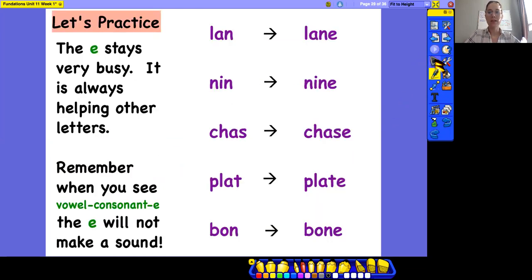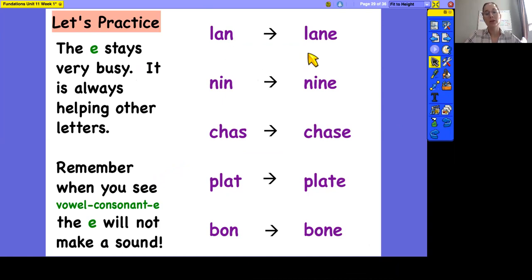All right, now we're going to practice some reading. Some of these words that you'll see today are nonsense words, and that's okay. We're just going to practice tapping them out. So the words on the first column on the left side are closed syllables. Then you can notice that we change them with our silent E on the end to vowel consonant E syllables. So let's read through them together.